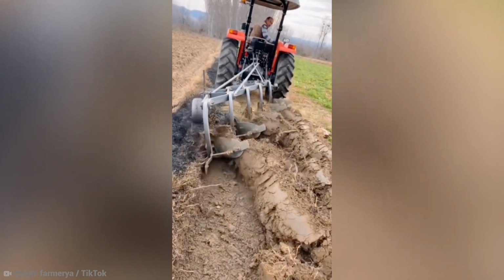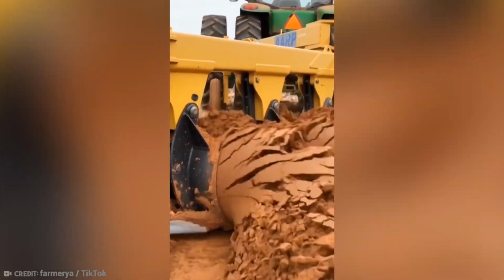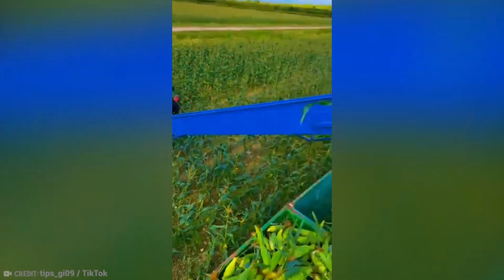Not only is this method effective, it's also peak ASMR material. What with how eye-pleasing it is? It's fun and lots of corn. With this machine, you can harvest as much corn as you want.